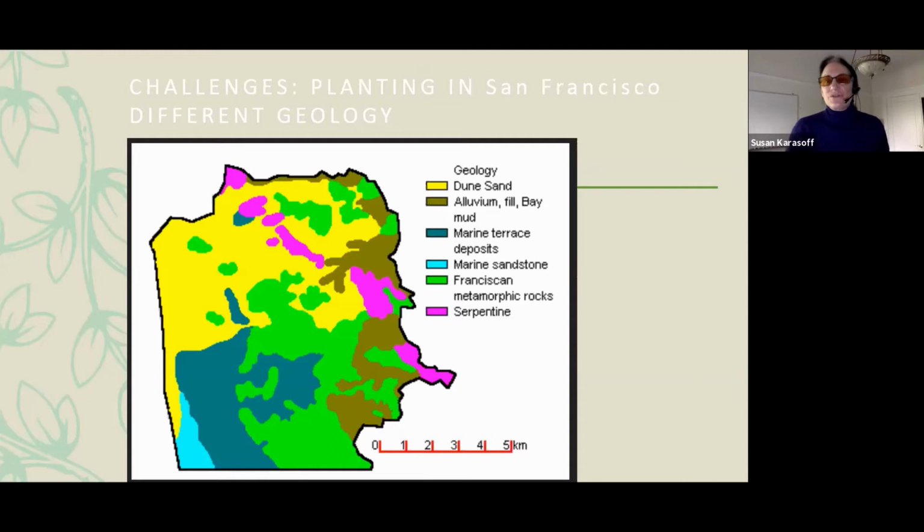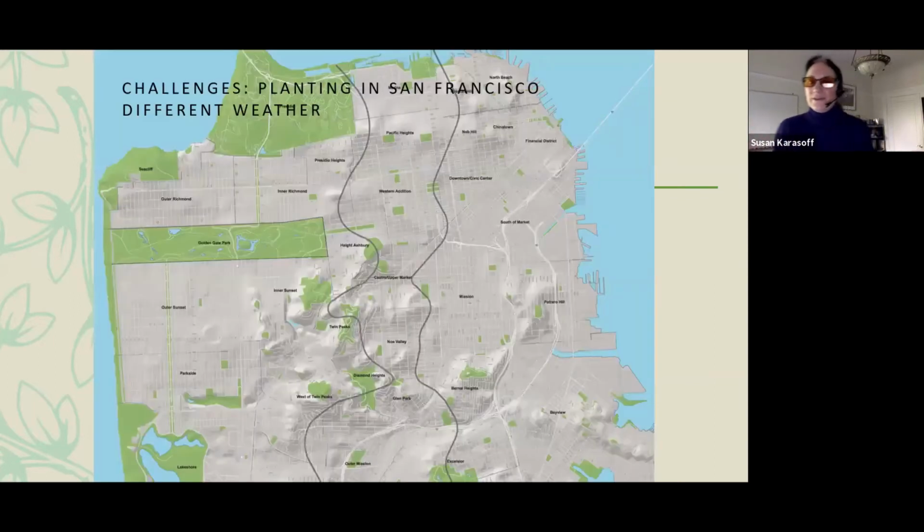Next, please. So not only do we have all these different soil types, but we have different weather. This is a fantastic chart from the San Francisco Department of Environment showing the different areas that have, on the west side, wind and fog. In the middle, much more wind because it's going over or trying to go over a bunch of hills in San Francisco, and then less wind, less fog, although some, on the east side where we do get more sun.